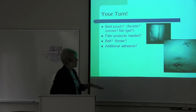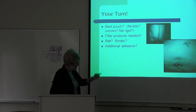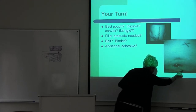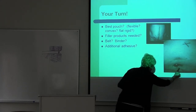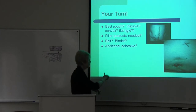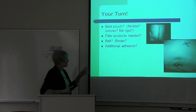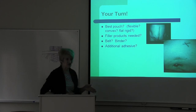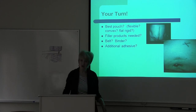Do we need filler products? Yes, we've already talked about the fact that we need a little bit of paste to fill the minor defect on top, and we need a barrier ring rolled into a cigar shape to fill this. So paste, barrier ring, oval convex system. What about a belt or binder? Well, definitely he would benefit from mechanical retention, but he can't use a belt because it's way below the belt plane. And even a binder is going to tend to just hang off.